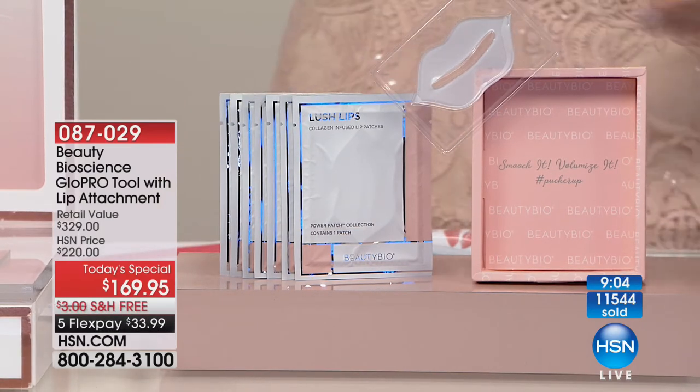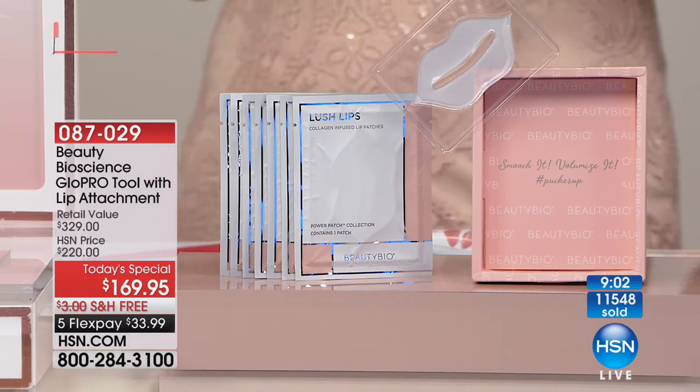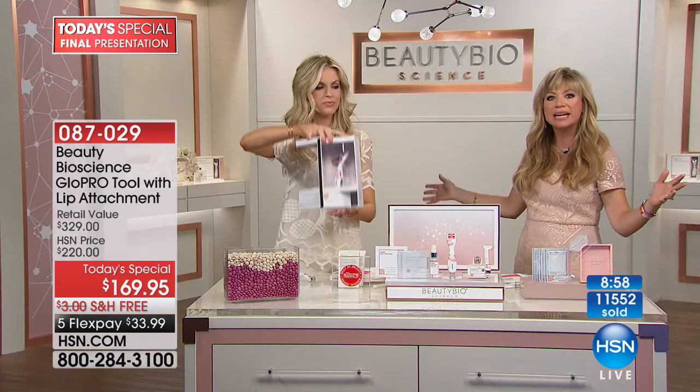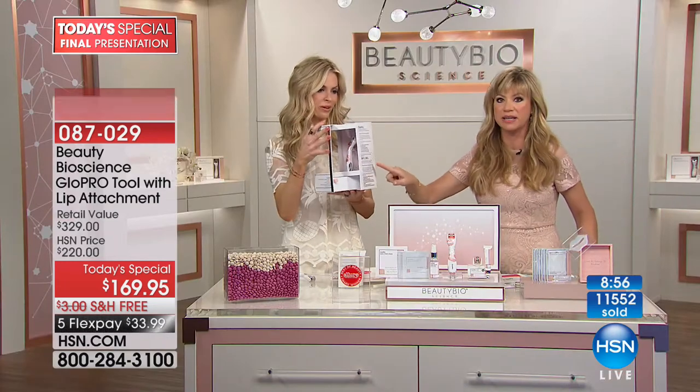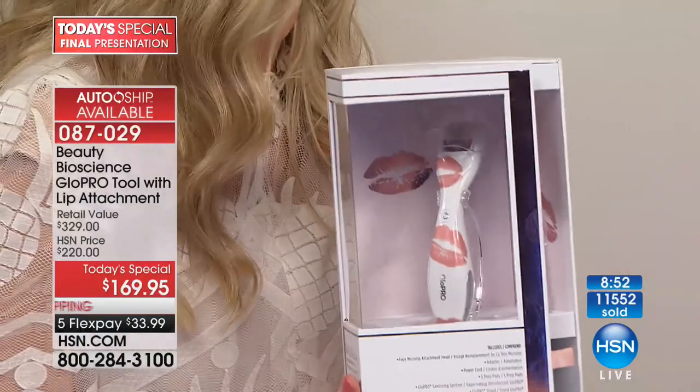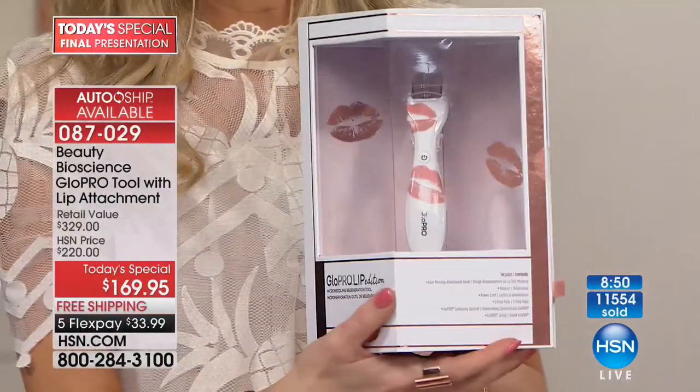You heard from Stephanie in California, and she said she forgot, put it away, didn't use it, and her skin got crazy again. But again, this is not an instant fix. Well, it is instant, but it's long-term. It lasts.